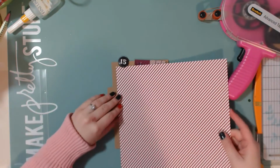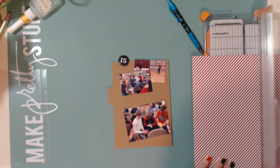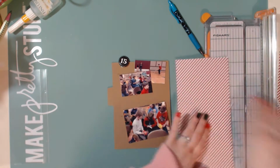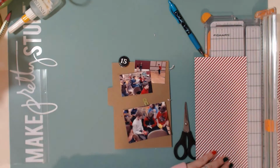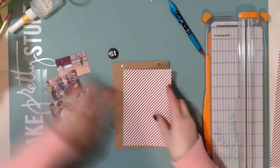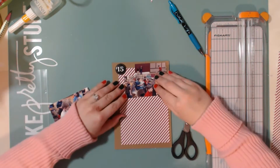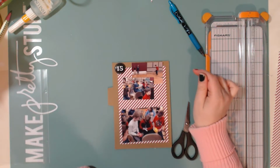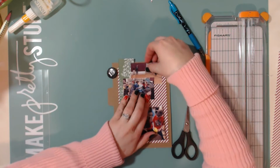Okay, so here I have pulled out a piece of paper that has just a nice little pattern on it. It's a red and white stripe. And here my paper trimmer, the blade is really dull, and I need to just run it over some foil or something to get it to sharpen up again, but I just haven't done it yet. So I kind of messed up that side of it. But I eventually got it cut down, and here I am just placing my 3 photos on the page how I want them to go.